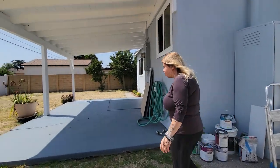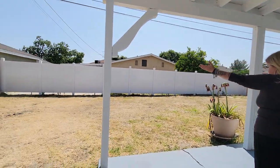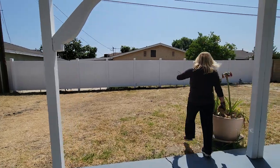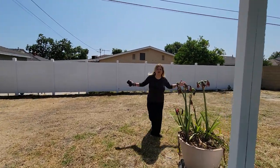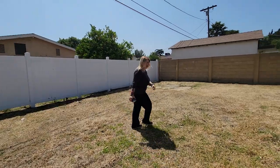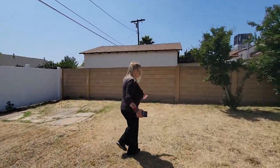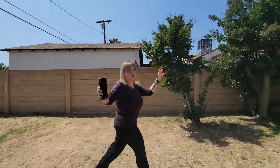So there's plenty of room for you if you're a family and you have more than 1 or 2 cars. But we have this beautiful vinyl fencing in the backyard, right here. Creates a lot of privacy. You could put an ADU in the back if you wanted to here. I'm going to show you the dog run here. If you guys have pets like I do, we want our pets to be safe. So everything is blocked off here, guys. Everything.